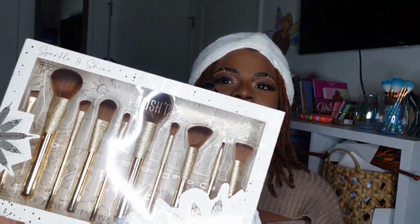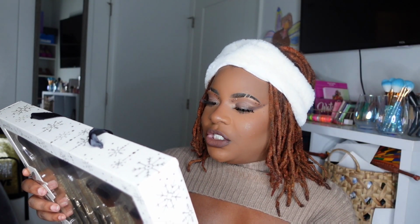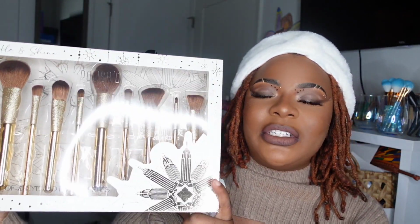But yeah, so these are some brushes. I actually have a few other packs, and this is the Sparkle and Shine set. It has 10 eye and face brushes. I love the look. The only thing that I was concerned about is quality, guys. I do not play about the quality of my brushes, so I'm going to open it up and just feel it.